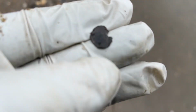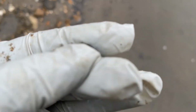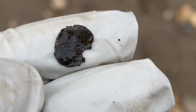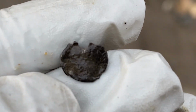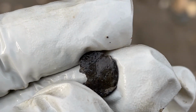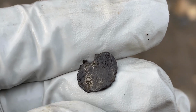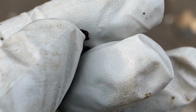Looks like a coin, but it might not be a coin. I'll clean it up properly when I get home, I hope.